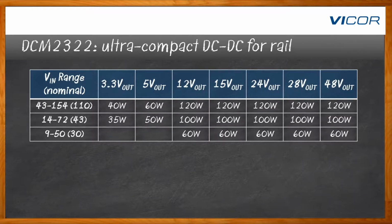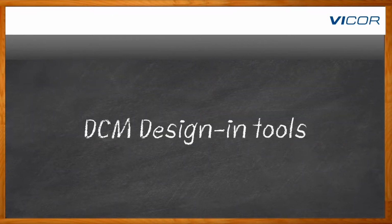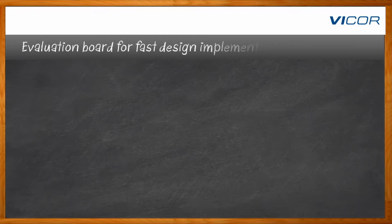Design support is very important in power conversion. So, Michael, can you describe what Vicor is doing to help power designers improve time to market? Vicor prides itself in bringing the whole product to market, and that's just not jargon. We really do believe that our goal is to provide resources to reduce customers' time to market.